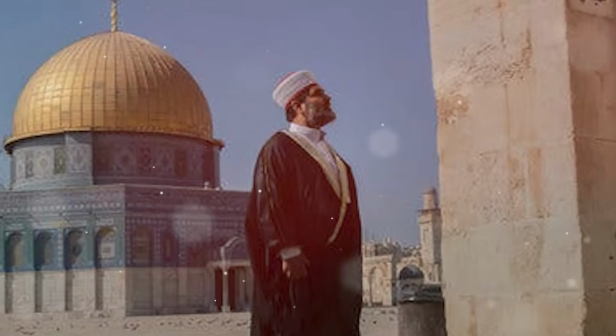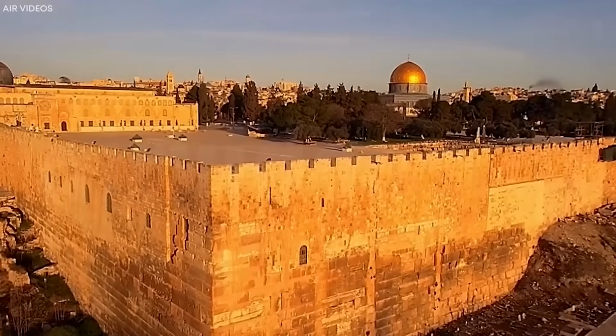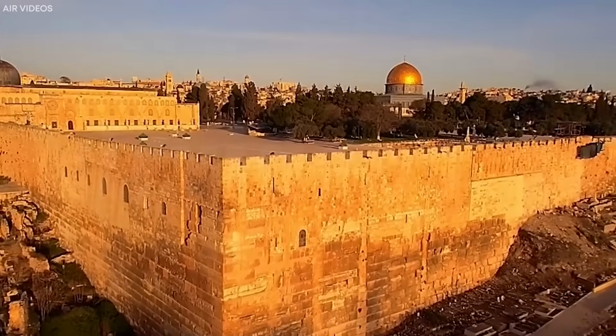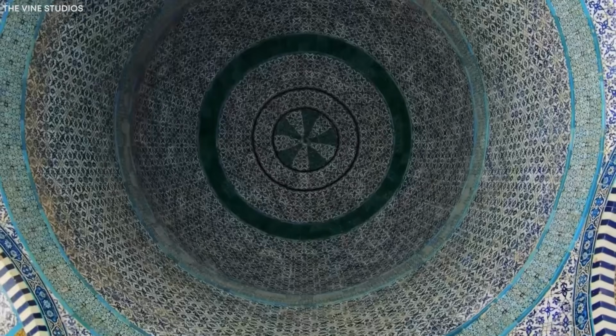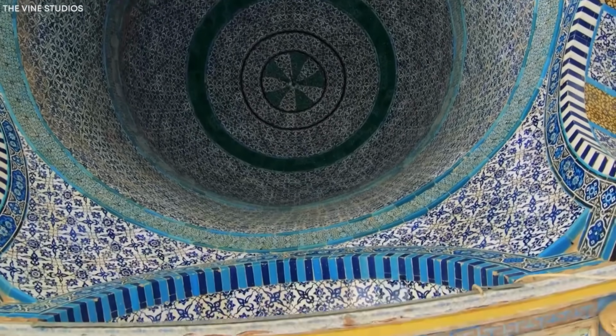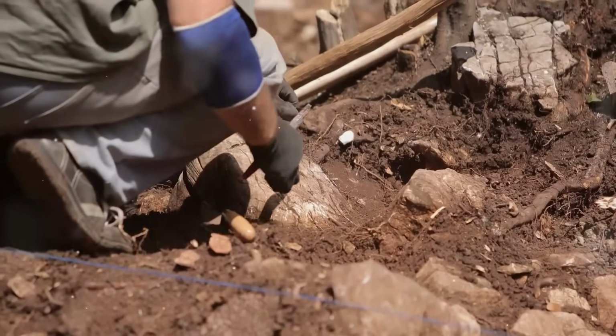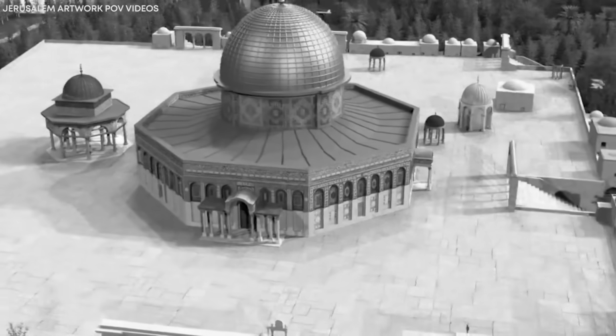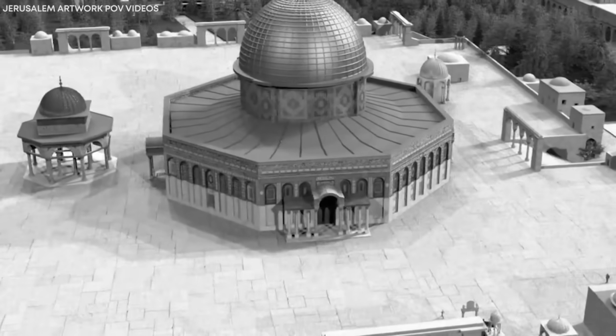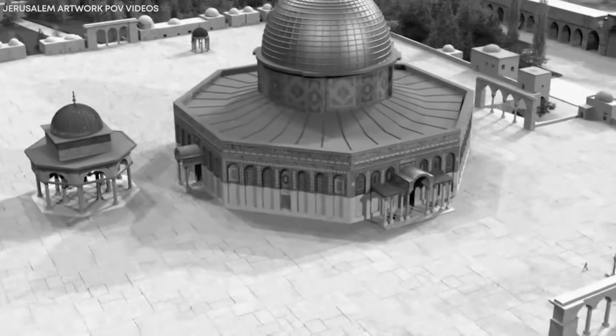The First Temple breakthrough. Hold on to your hats, because this next discovery is absolutely huge and represents one of the most significant archaeological breakthroughs of the 21st century. In 2016, archaeologists announced something that sent shockwaves through the archaeological world and made headlines in newspapers around the globe. The first ever artifacts definitively dated to the First Temple period found on the Temple Mount itself. For decades, this was the holy grail of biblical archaeology.